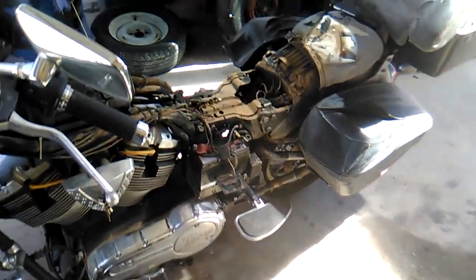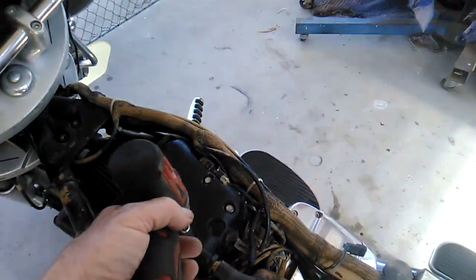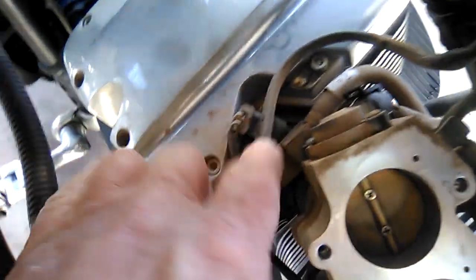I'm not going to leave you hanging. We'll get her started. All right, tank is off. We're going back in. Right underneath the throttle body, the injectors, they're not too bad. We'll get them. Now, there's one injector there, and the other one's back over here.